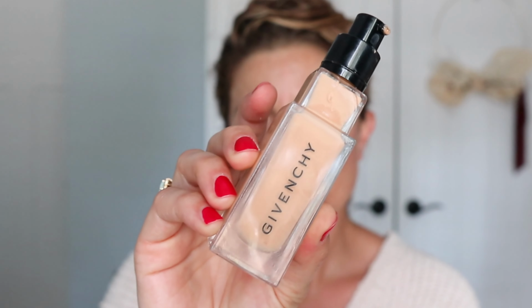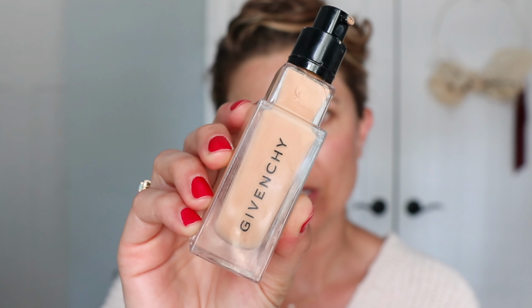Now, when it comes to coverage, if I'm usually just around the house or doing things with my kids, like your normal errand day, Saturday and things like that, I go for something a little bit lighter and more natural looking. So the Givenchy, this is the Prisme Libre Skin Caring Glow Foundation. This is in 4N 280. And this foundation gives such a pretty glow, and I always go with something that I can put on quickly, like with my hands, because I like the natural look that it gives, yet it's also quick.